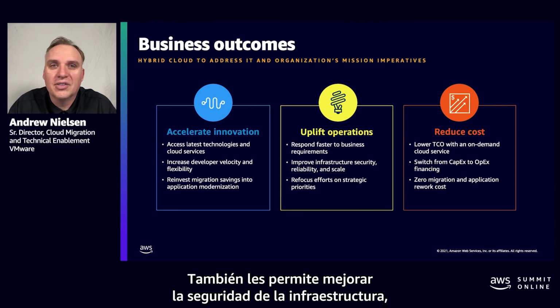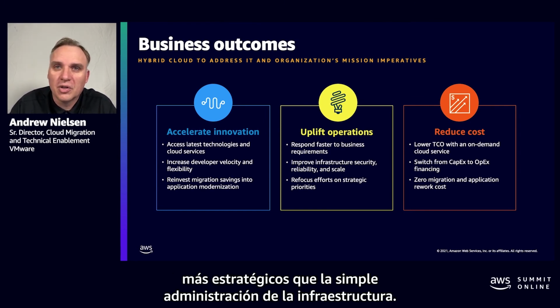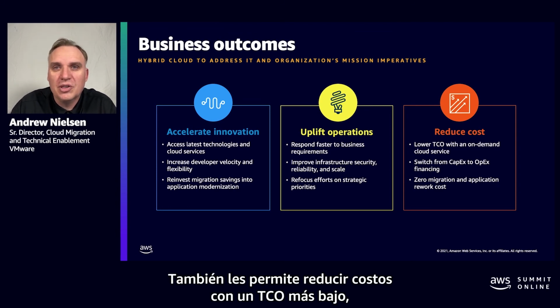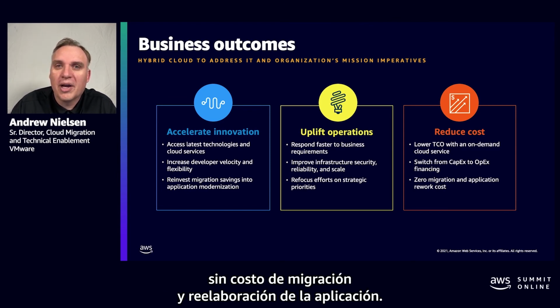It also allows them to improve infrastructure security, reliability, and scale, and focus on more strategic technology efforts than just managing infrastructure alone, and also allows them to reduce costs with lower TCO with an on-demand cloud service, and moves their expenses from CapEx to OpEx with zero migration and application rework cost.